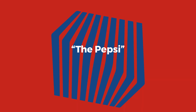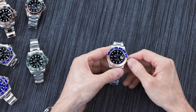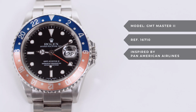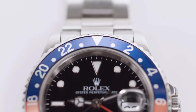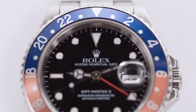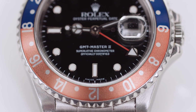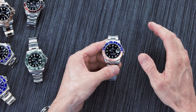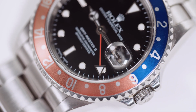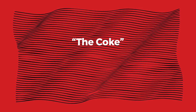The Pepsi. The GMT Master was first developed in 1954 in collaboration with Pan Am Airlines. The red and blue colors of the airline became a distinct feature of the GMT Master's bezel. Today, this colorway has the reputation of being the most iconic variation among collectors. However, there is no longer an association between these particular bezel colors and the airline. Instead, the red and blue bezel has been dubbed the Pepsi due to the distinct resemblance to the soda brand's logo.